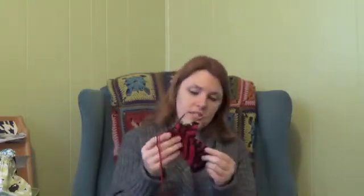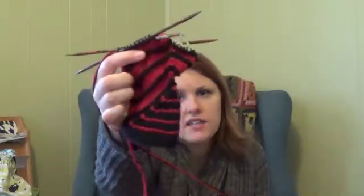I know now to definitely try to keep my yarns a little looser along the side. I think she's going to love it. It's soft. It's Barocco Vintage in the berries and the cast iron colorways. And I'm almost done with it. I just have the top part and I have to go back for the thumb.